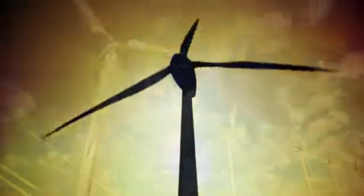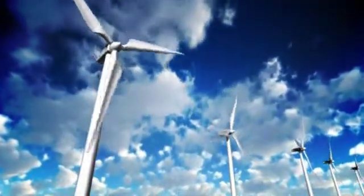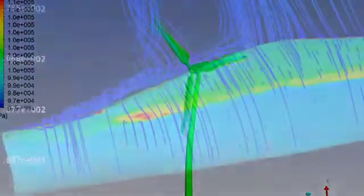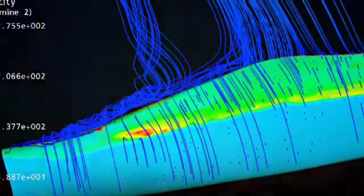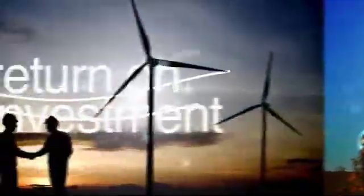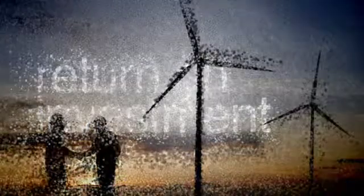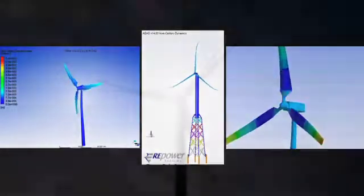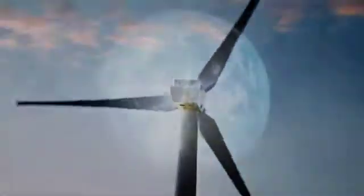For centuries, people have harnessed the power of wind. Today, with the help of simulation, engineers are designing solutions that deliver greater efficiency levels and improved return on investment. Through comprehensive multi-physics, they are turning the promise of wind into a valuable resource that can change our world.